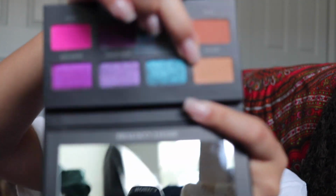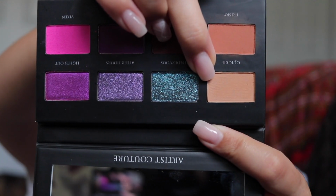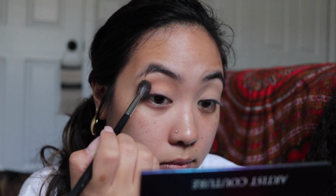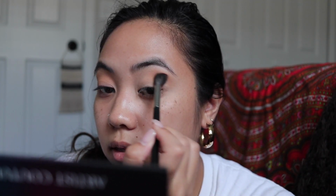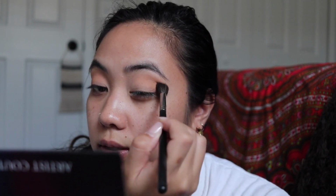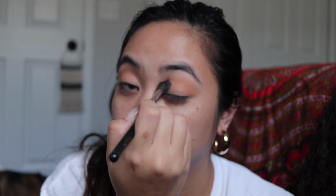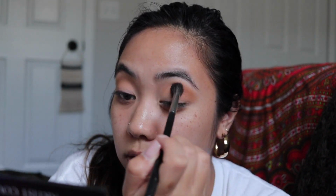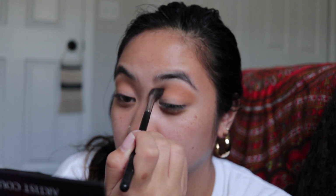It's clean, and I'm going to use a quickie right over here as my crease shade. Gonna put this all in the crease. This is like such a nice light camel color. It's so pretty, and I feel like it's really, really buildable. These shadows are very pigmented. This is the first time I'm using Artist Couture eyeshadows, and I really like them.